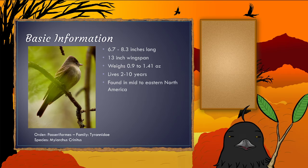And they're protected. They're of least concern, but they're among the bird species that you can't keep as pets, and they don't do well in captivity anyway. So knowing their exact lifespan, really hard to know.